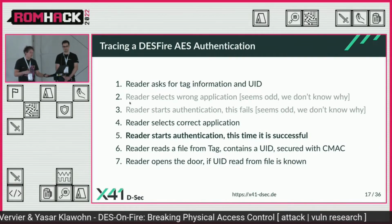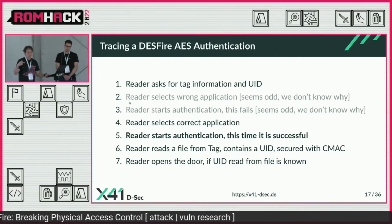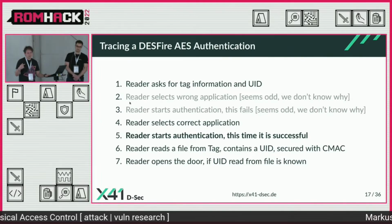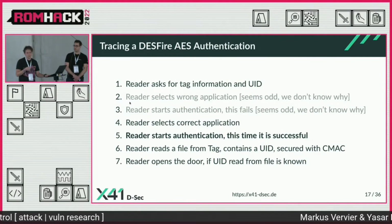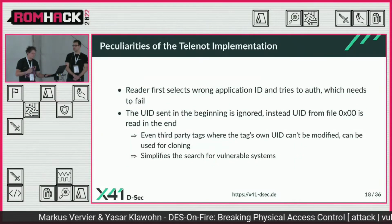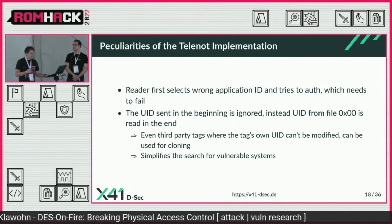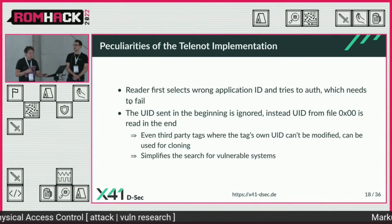A second time it's successful, and interestingly, it reads the UID of the tag again, but this time from a file, and it's secured with some CMAC also based on this key. And then the reader opens the door, but that's actually not as far as we had to look. We just want to know the key, right? Yes, so wrong application ID, and then the one that's in the file is read.